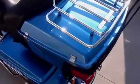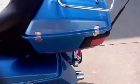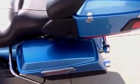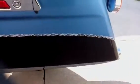This bike has the 80 watt Harmon Cardin Stereo with the AM, FM, CD, CB weather band. You can plug your iPod or your iPhone into it. This bike has some really nice pinstriping on it.